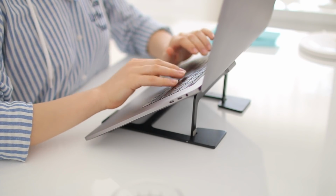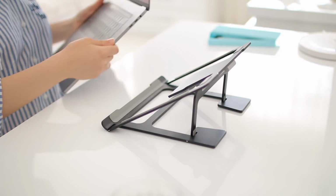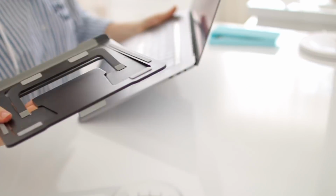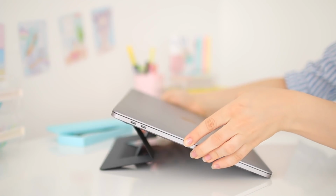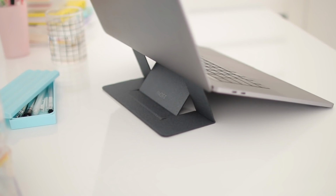So the first laptop stand I ever got was this one. It was very bulky and heavy, and it just took up a lot of space, which is why I stopped using it. However, luckily, I discovered another laptop stand that I just can't stop talking about because I just love it so much. It's by the brand Moft.